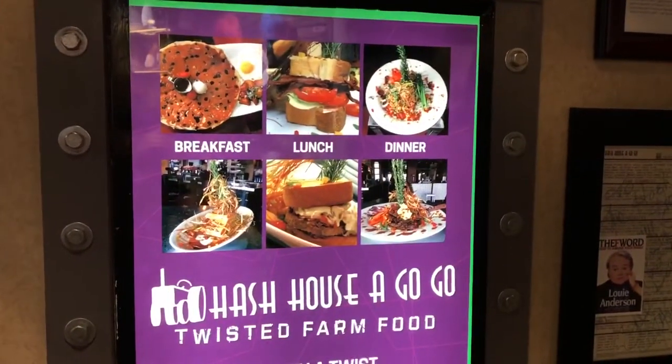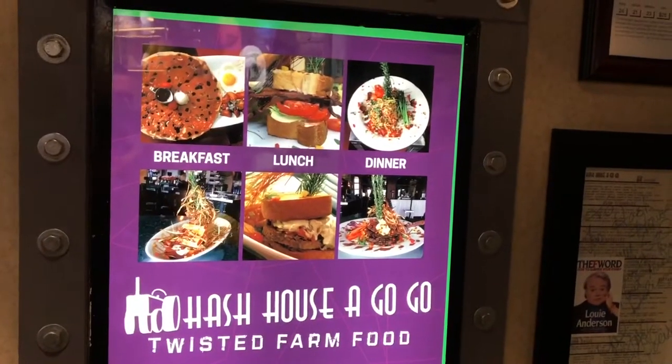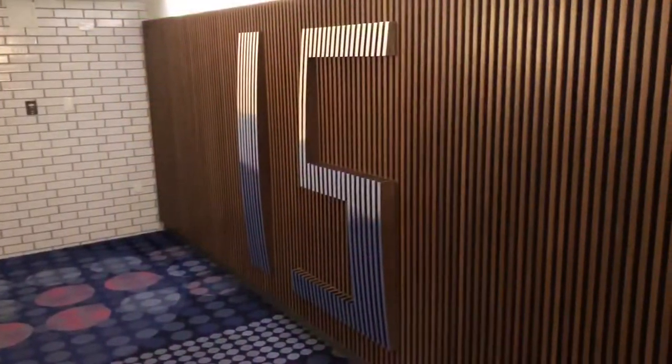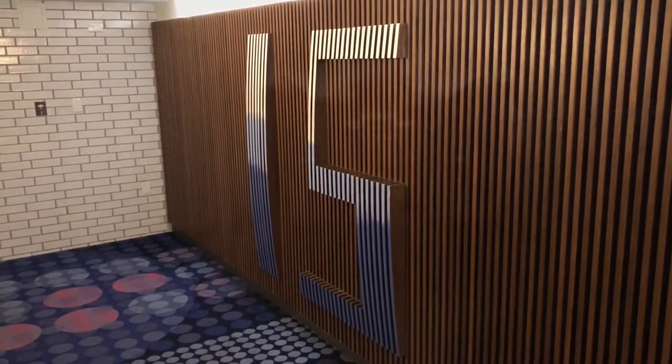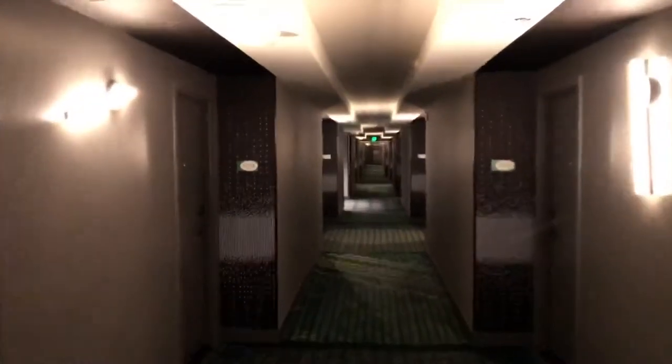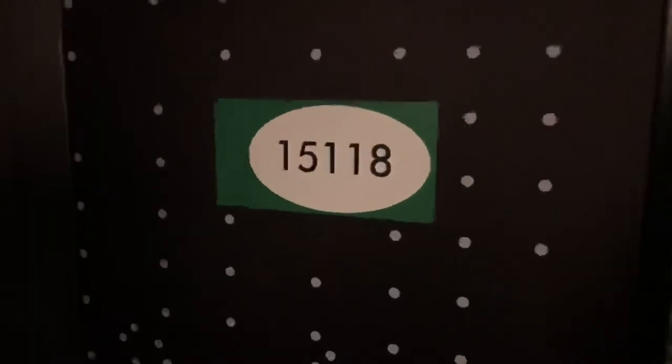A couple of different locations for Hash House across Nevada. This one is at the LINQ on this trip. We're actually staying here at the LINQ this trip. A nice quiet king room on the 15th floor. Always nice to have a carpeted room, carpeted hallway. Cuts down on some of the ambient noise outside.